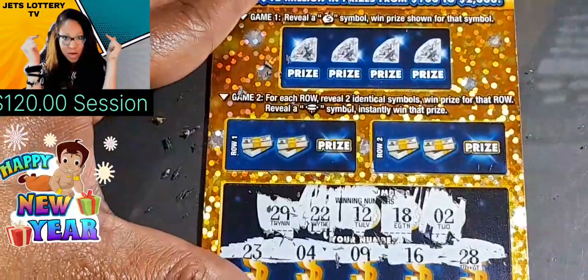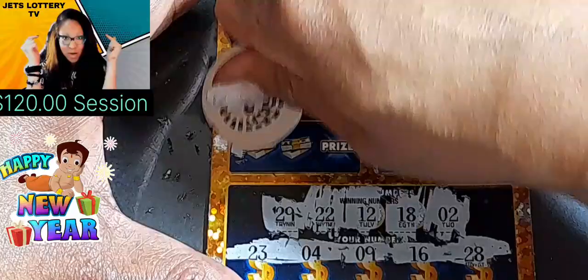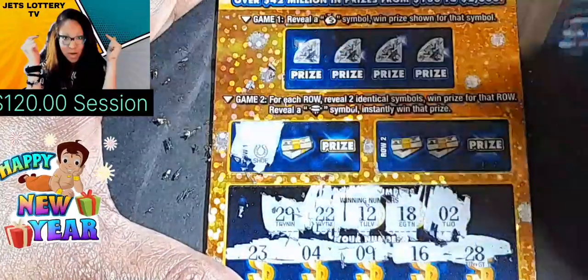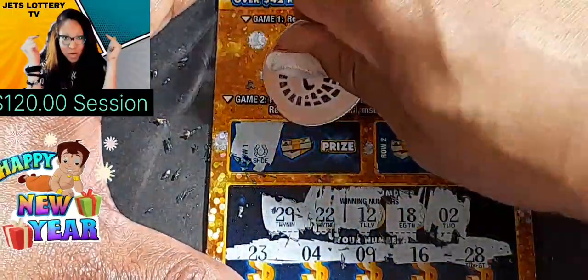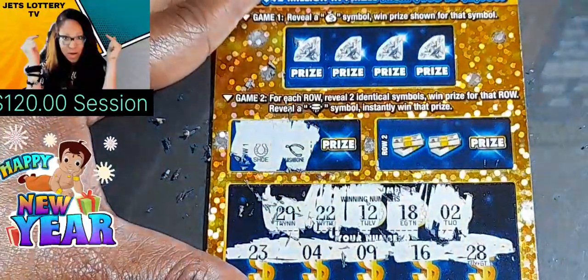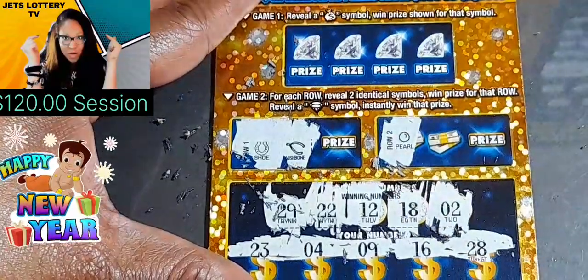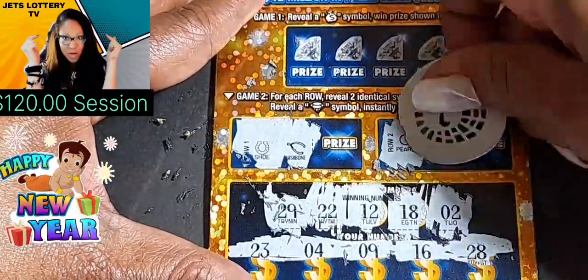All right, let's see if we can get anything up here to go with it. Look for two identical symbols or a diamond. We have ourselves a horseshoe and a wishbone. Come on. What is that? A pearl. Come on, give me another one.